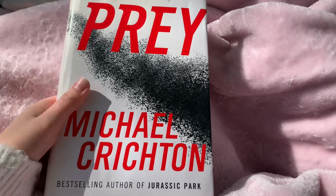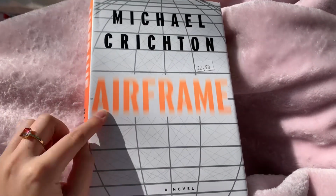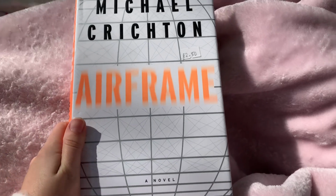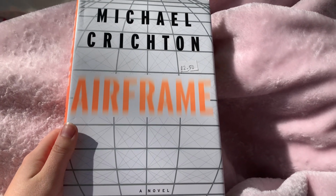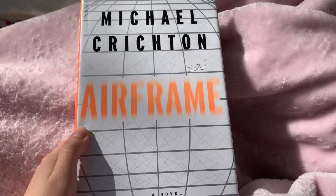So I picked that one up, and then lastly I picked up Airframe. This makes me really uncomfortable, I can hardly read it, it makes my eyes feel funny. But this is about an airplane that all of the passengers ended up either injured or dead and they don't know what happened. This sounds so interesting. I'm really, really excited to read this one.